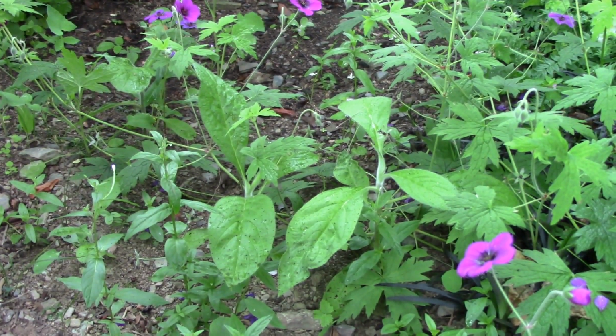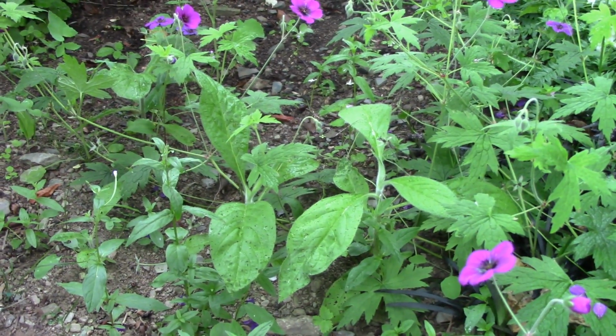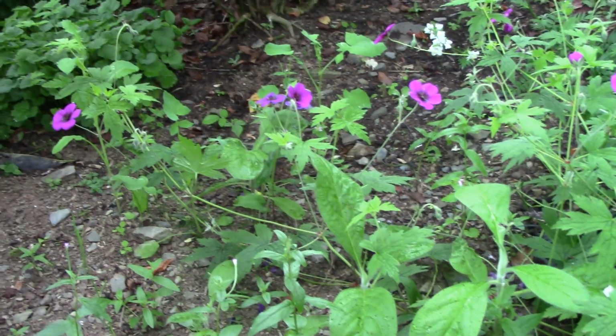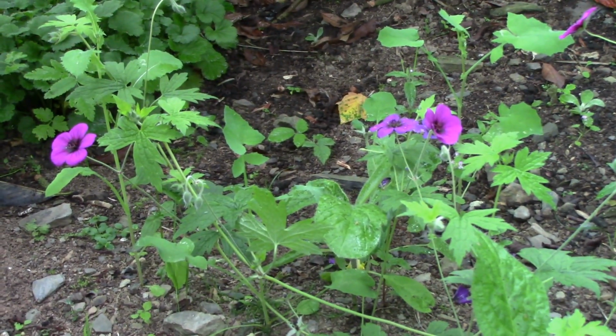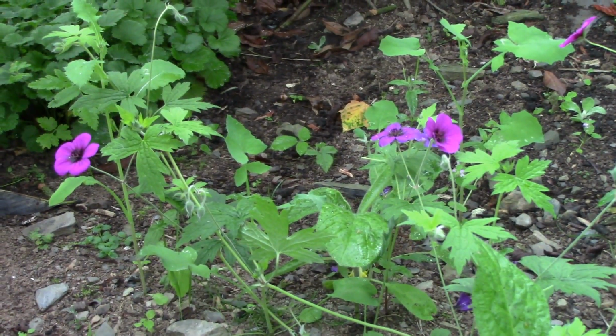And there are two really strong Echiums, and actually over there, do you see that? There's a third one there. And these are going to make great plants.